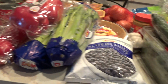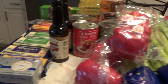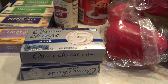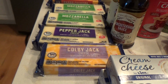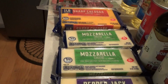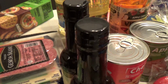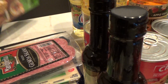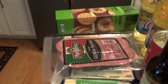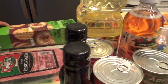Okay, then over here, so that's everything I've hauled so far. Right here, I got 2 things of cream cheese, if I want to make a cheesecake, or if I just want to use it with crackers. Then I got different cheeses here. Worcestershire sauce. Okay, and then I got Genoa salami if I want to make a crudité, not a charcuterie board. And then I got these crackers. Their grapes didn't look that good, so if I decide to make a charcuterie board, I'll get some grapes if I find some good ones.